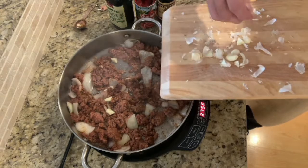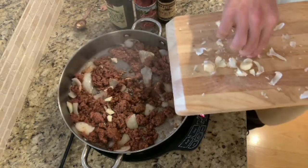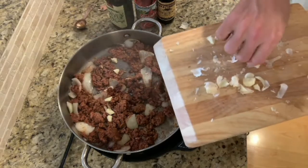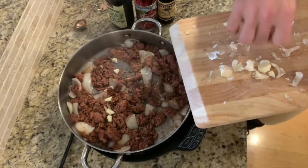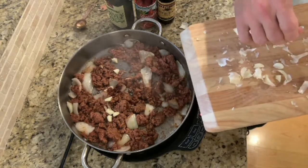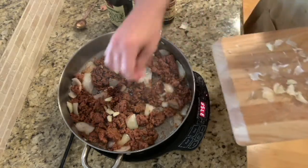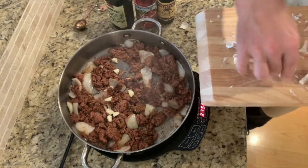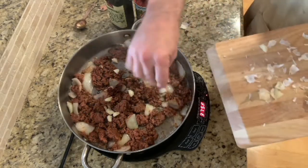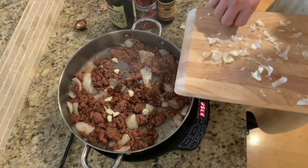Garlic is actually very good for you. It cures bad breath and a lot of other health benefits. So, this is starting to get very fragrant, which is what they say you're supposed to wait for while you're cooking.